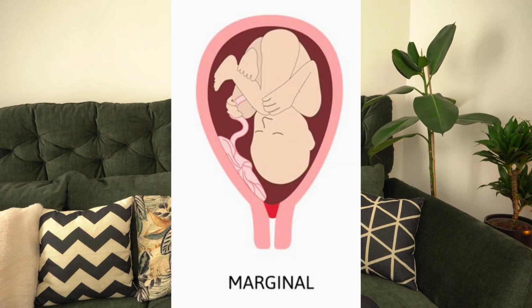The first type of placenta previa is marginal previa. This is when the placenta is at the edge of the cervix and it's not really obstructing the way to the birth canal. This condition can sometimes resolve itself as the pregnancy progresses, but it still requires monitoring and medical attention.